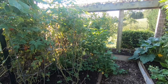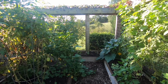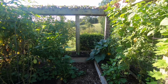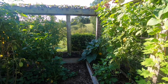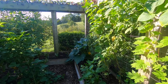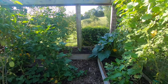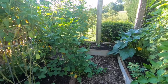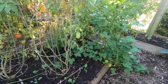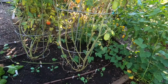We're also using some succession planting to start in the fall crops early, feeding the soil each time we plant something new. We add about an inch of compost into the bed whenever we plant something in. So right now we have started planting the fall crops: broccoli, collard greens, kale, spinach, a bunch of leafy greens.